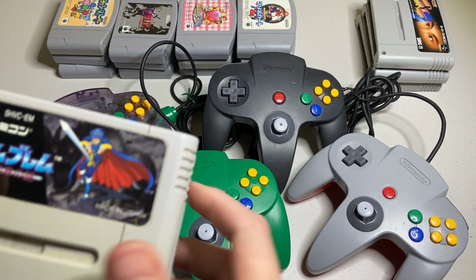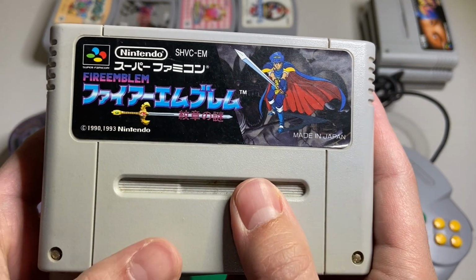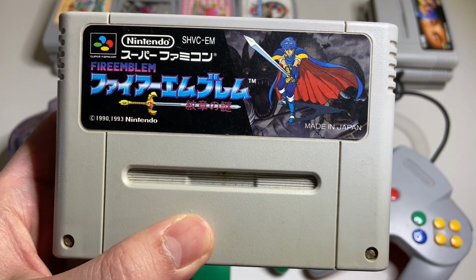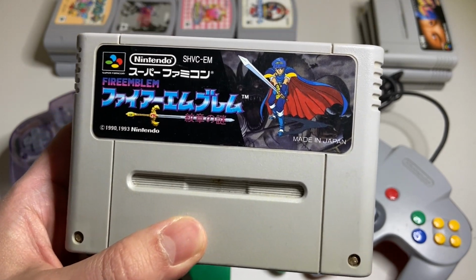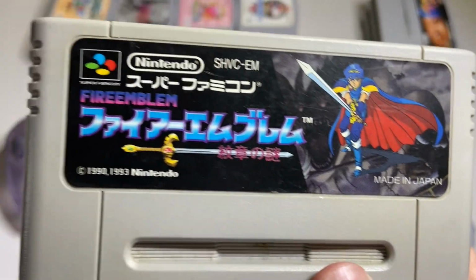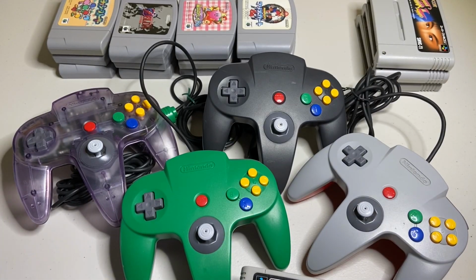So Star Fox, you also get Fire Emblem Mystery of the Emblem, the first Fire Emblem game to come out for the Super Famicom. It is basically a remake of the first Fire Emblem game that came out for the Famicom, as well as a second chapter that is a whole new game. Very fun, I like to play it. It also came out on the Nintendo DS in Japan, I believe.